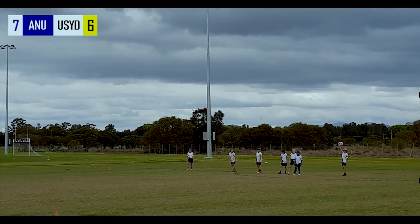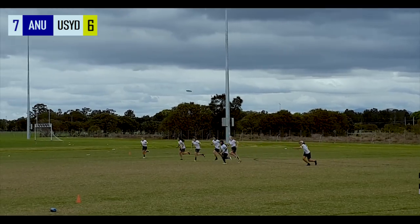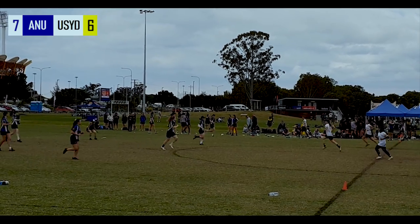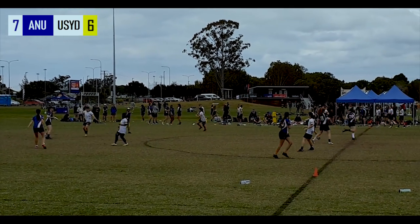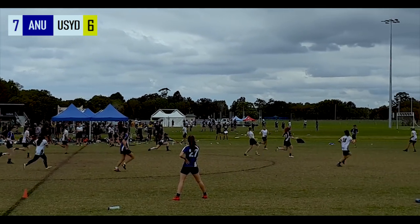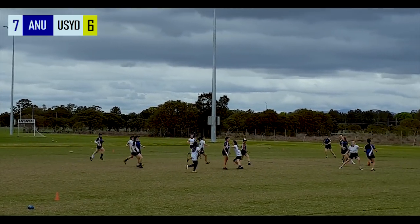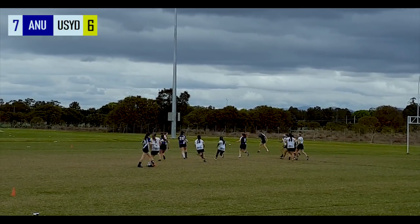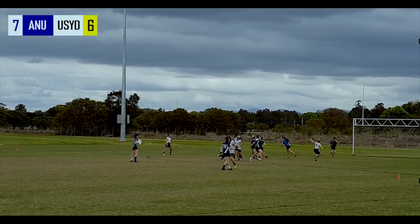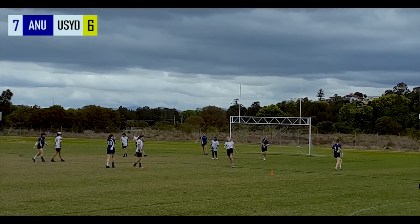Is USYD pulling? So Sufa out on defense now, coming out of halftime. And the score is 6-7 to ANU while they're on offense. So Sufa need to get a break here because ANU are one break up. Beautiful throw there. Across the field. And you're looking for a play, nice and calm, collected. A beautiful goal there, great grab.